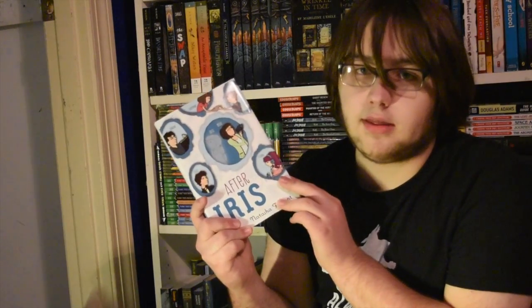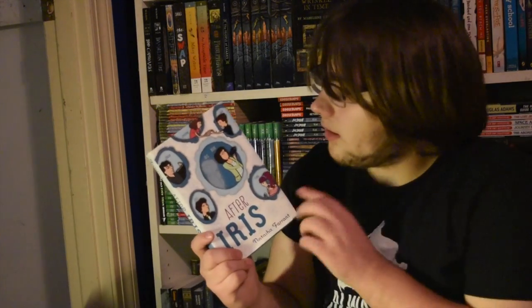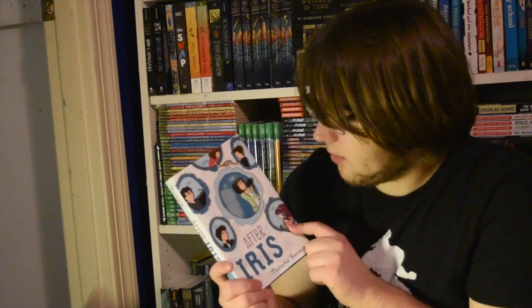Well, this one's book jacket is a little damaged, and it's another book I've already read, and I don't have a physical copy of it. I don't have any copy of it. I don't even have an ebook or an audiobook, but it was really good, and I wanted my own copy. After Iris by Natasha Farrant. I was really debating whether to get this copy or the paperback copy, mainly because the sequel does not have a copy that matches this one. But this is the one I read, and it has all the characters on it, and that's kind of how I pictured most of them, and it was really good. It's a lot shorter than I thought it was.